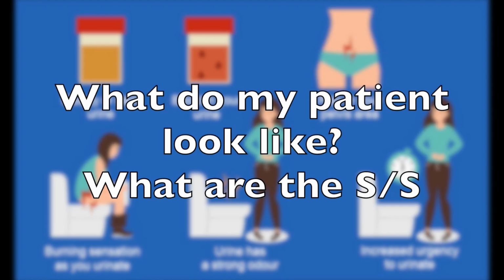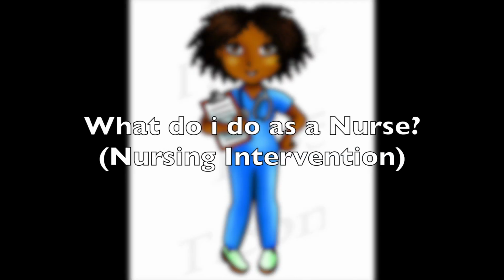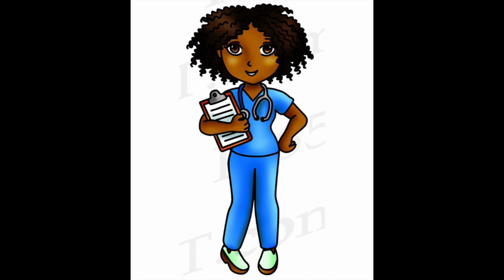So then the next question I would sit and ask is, what does my patient look like, or what are some of the signs and symptoms? Well, they're going to have some pelvic pain. They may have burning urination, some blood in the urine, etc. And then you would think, what do I do as a nurse? Now, you would look at some of your nursing interventions. You would just think, okay, well, I'm going to assess the patient. I'm going to ask these questions. I'm going to order a culture and sensitivity test, get a urinalysis, provide pain medicine.